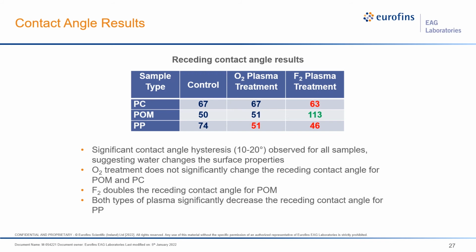In general, we did not see a lot of changes for the oxygen treated samples in terms of going from the control conditions. The receding angle stayed pretty much the same. And we did see significant changes for the polypropylene. It did seem to go down quite a bit due to the plasma treatment.